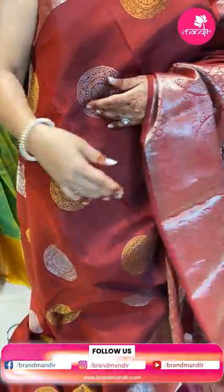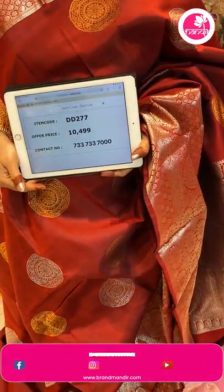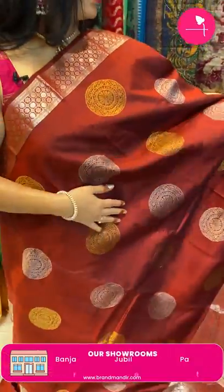Pricing and details. 10,499, DD277 is the code. Very nice, kuncha unique combination.